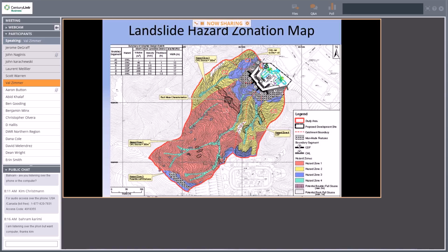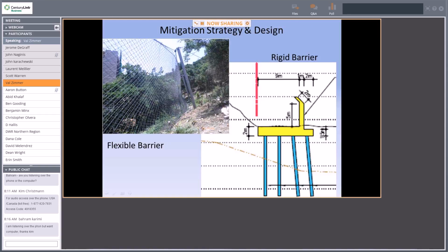Then you can see the schematic down here of the proposed residential buildings, and the schematic for pretty extensive flexible and rigid barriers to be constructed around that. A flexible barrier looks something like this, and a rigid barrier in design phase looks something like this. These are very thick concrete reinforced steel slab foundations, raking pile foundations.